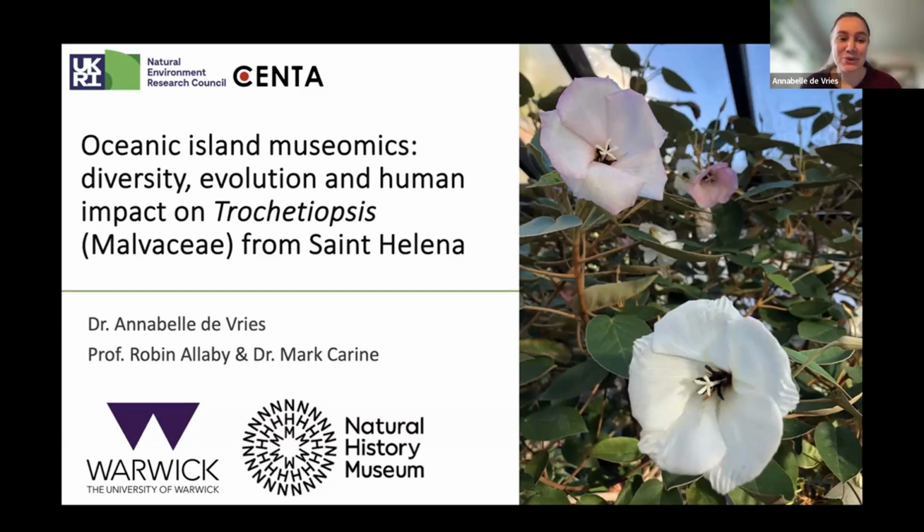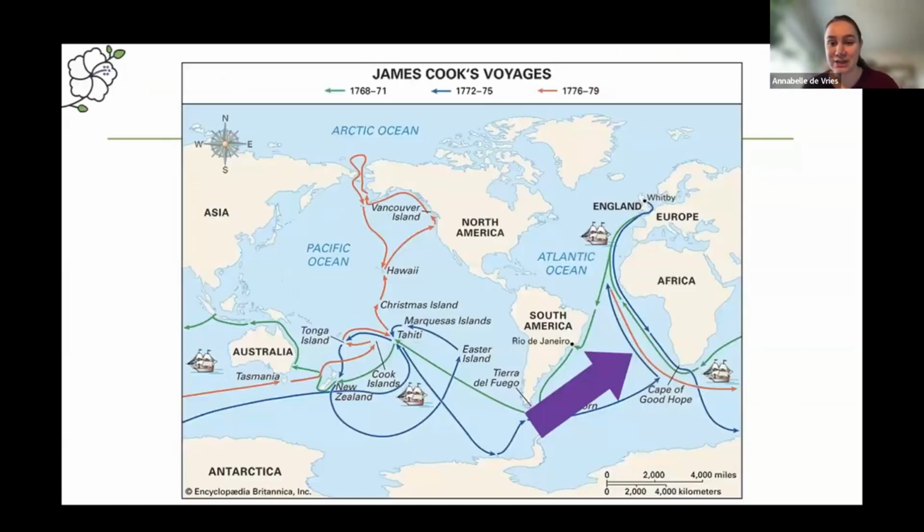And to really start my story about my PhD work, we have to go back a little bit further in time to James Cook's first voyages. He made 3 voyages, and during these voyages, he had naturalists on his ship that would explore the places that they went to. They would collect flora and fauna from these very remote places and bring them back to England to study them further. And you can see here that they passed by St. Helena on every occasion, and especially on their first voyage on their way back, which is the green line. In 1771, they made some very remarkable and important collections. So these travels have been very key to my research.